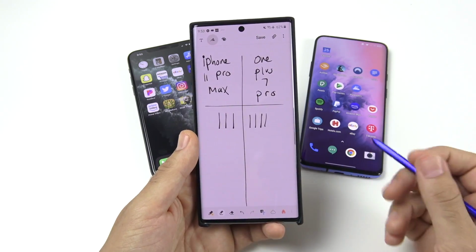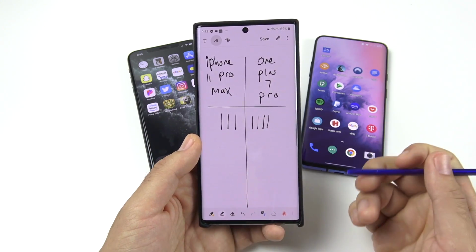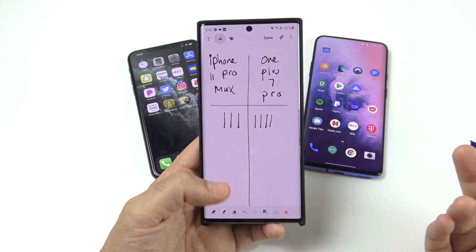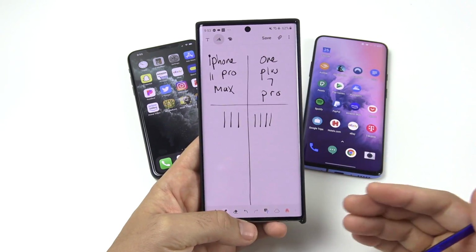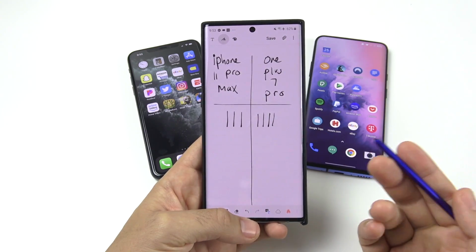Now, based on the conclusion of this test, you could see 4 wins to the OnePlus 7 Pro and 3 wins to the 11 Pro Max. Now, you see how tight these are just based on the results. That's why I pretty much called it equal with the Note series comparison as well. These phones are closing the gap. They're so fast that even if we did 1 or 2 tests more, the 11 Pro might have caught up and it might have been a tie.